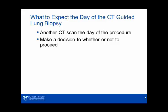Remember when I said that just because we see a mass on the CAT scan does not mean that you have cancer? I wasn't joking. Sometimes something as simple as pneumonia may look like cancer on a CT scan, and if the lesion that we're going to biopsy has gotten smaller, we'll probably not perform the procedure and instead may suggest that you have a follow-up CT scan in 1 to 3 months to see if the lesion has gone away completely.